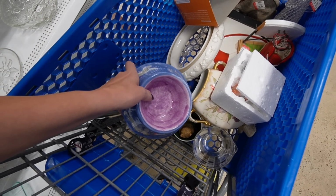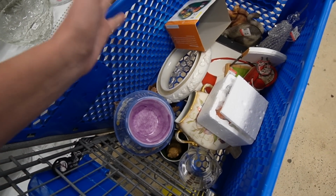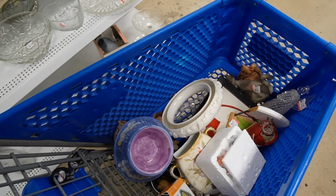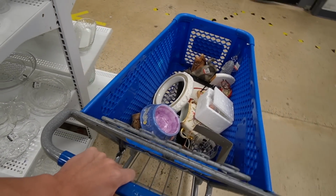Just checking out my cart now. We're doing kind of a cart purge. I just want to go over what I've got, do a little cart purge. I think I'm going to keep the swirly twirly ornament. And actually, I'm going to go around the corner real quick. I saw something that was kind of a little interesting.